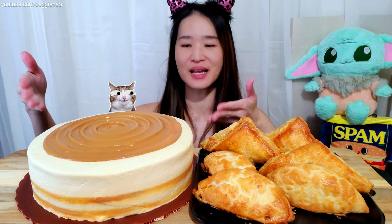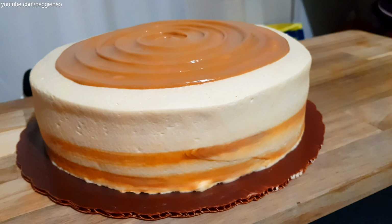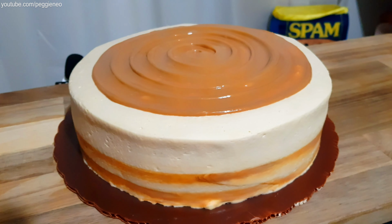Yay, it's cake time. Okay, so for today's cake, I got it from Red Ribbon Bakery. It is a Filipino bakery and they have a wide selection of cakes. Look at that, they all look so good. And they also have breads too. Their cheesy empanadas are really good. So today I got us their new and improved caramel Yema cake. Looks so pretty. So there's caramel on top and I think there are also caramel layers in between the sponge cake. Can't wait to eat this, it looks so good.